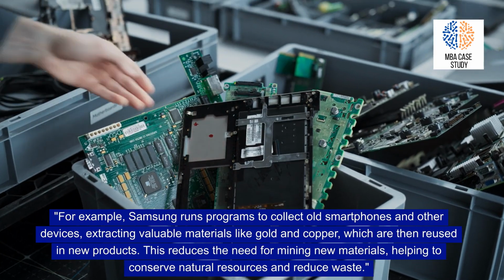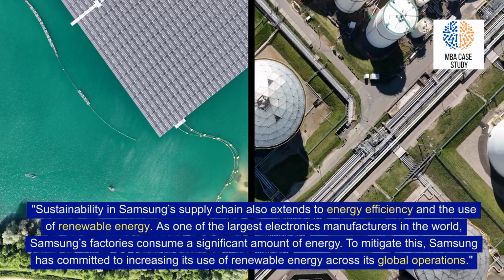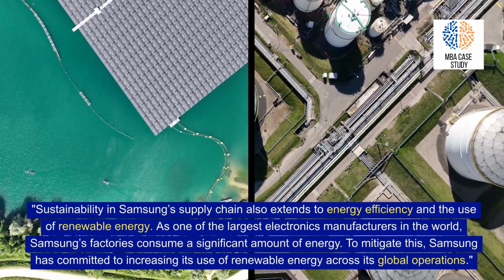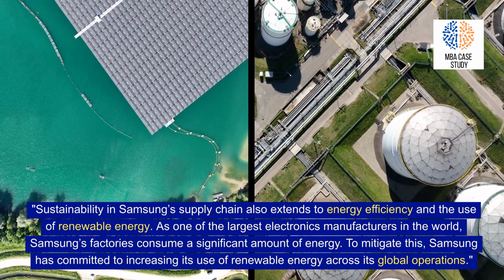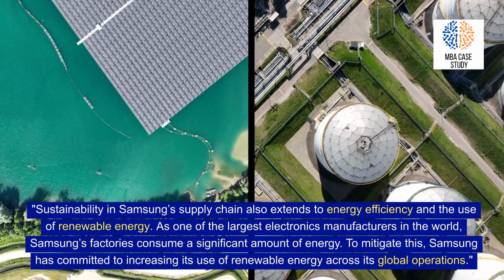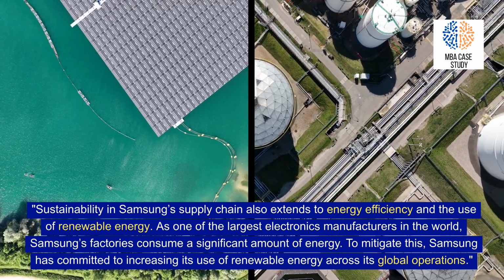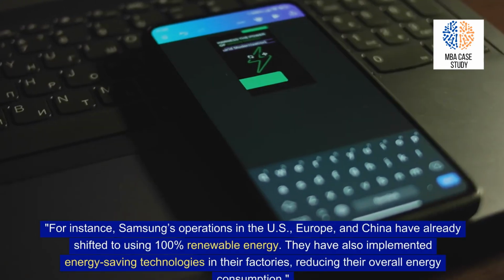This reduces the need for mining new materials, helping to conserve natural resources and reduce waste. Sustainability in Samsung's supply chain also extends to energy efficiency and the use of renewable energy. As one of the largest electronics manufacturers in the world, Samsung's factories consume a significant amount of energy. To mitigate this, Samsung has committed to increasing its use of renewable energy across its global operations.